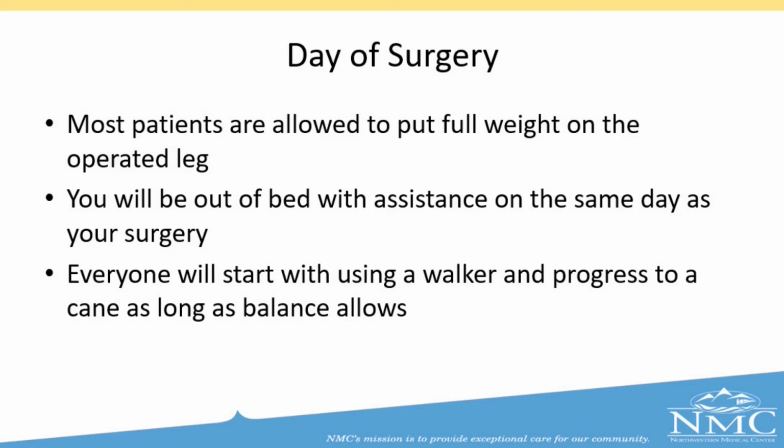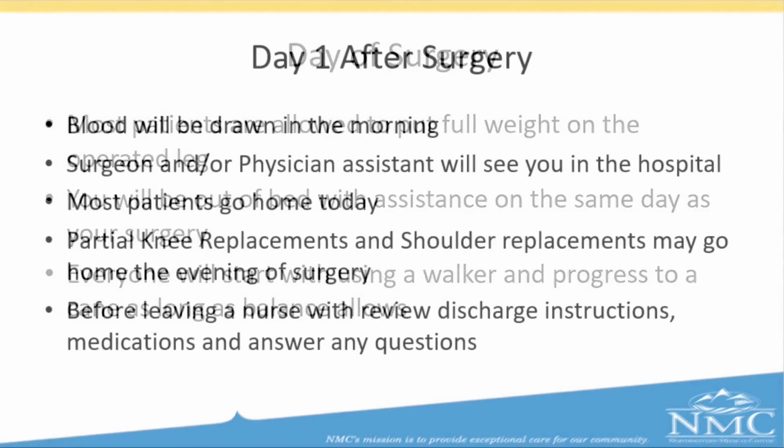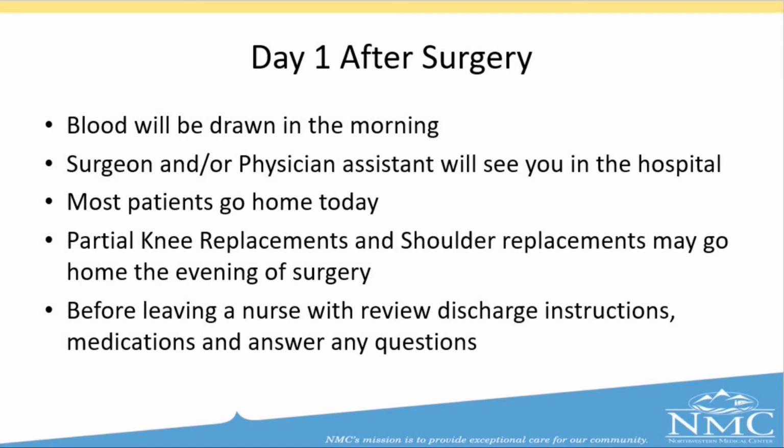Everyone will start with using a walker and progress to a cane as long as balance allows. The morning after surgery, blood will be drawn. Your surgeon and/or physician assistant will be around to see you while you are in the hospital. Most patients are able to go home the day after surgery. Some patients are even able to go home the evening of surgery.